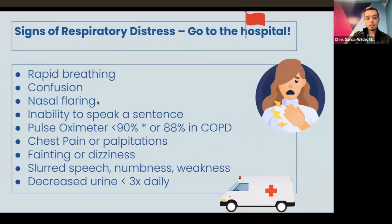If their nose is flaring, if they're so out of breath they can't speak a sentence, if the pulse oximeter again is less than 90%, or in people who have COPD, 88%. If it's persistently less than that, then it's a sign you should be evaluated by a doctor. If you have chest pain, your heart is skipping beats, if you're fainting or dizzy, and then of course, if your loved one is not able to speak clearly or weak all of a sudden, then they need to be evaluated. And then lastly, if you're not urinating, voiding as much as usual, that's a sign of dehydration.